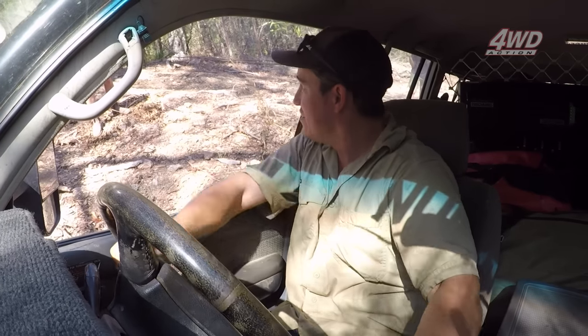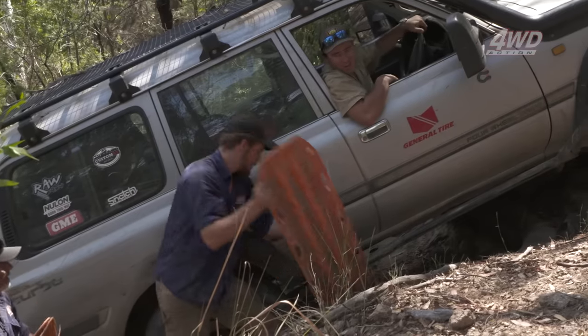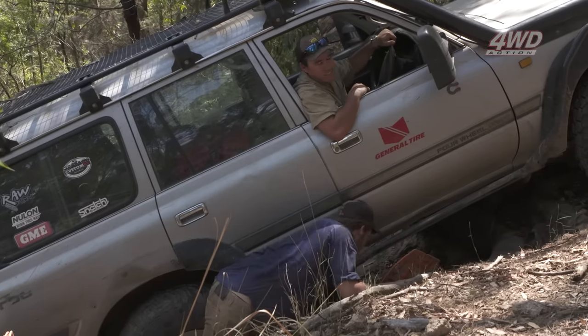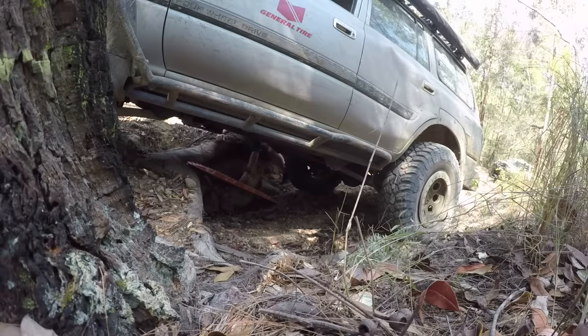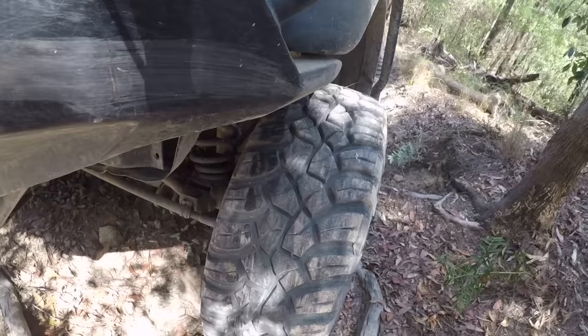Got the first bit done. Max tracks went flying backwards, but that's all right. That's what we wanted. That worked perfect. We got the front wheels up exactly as we wanted to do. Now, we've got to do a bit of work here to rock pack and get those max tracks back under and try and get those rear wheels back up and over the top of that tree root.